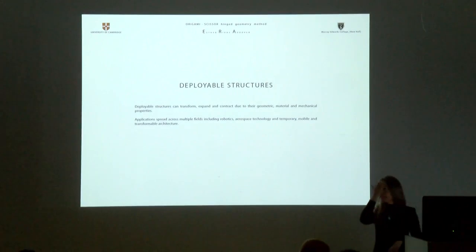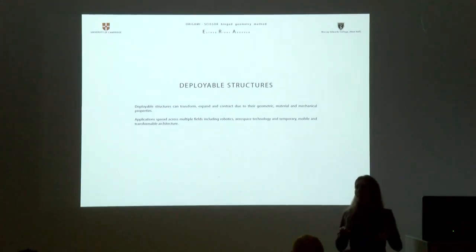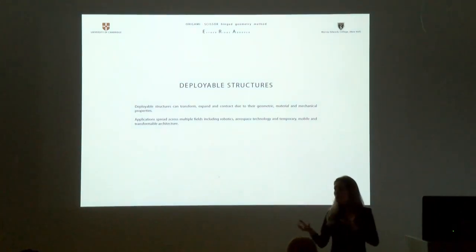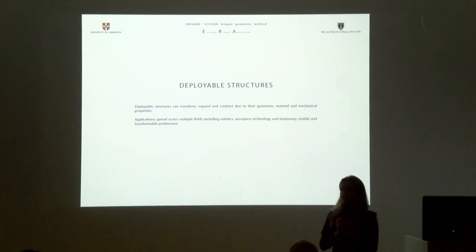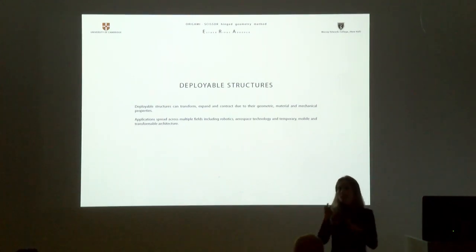So this lecture is about deployable structures, and transforming architecture can be made by the design and the manipulation of deployable structures, which can transform, expand, and contract, and still keep all their structural integrity. Therefore, they allow the maximum transformation with a minimum effort, and they have many different applications.